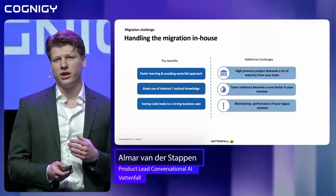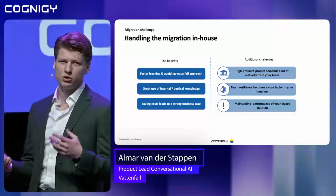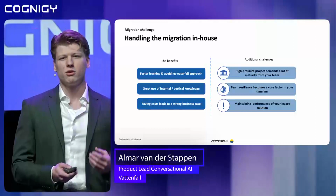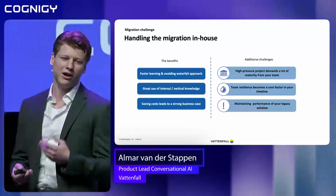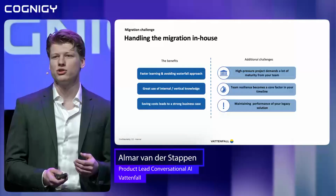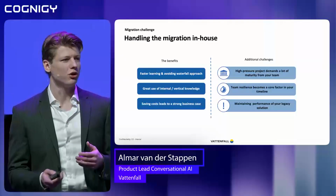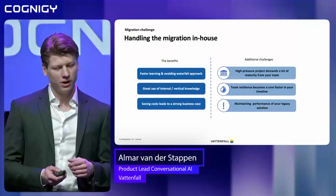But you have to keep track of the fact that this is very tough on your team, right? This is a big project, and you don't usually have the backup resources that an agency might have. You can't switch out your experts. So if one of your most senior leaders goes on vacation for a little while or somehow isn't available, that's really going to hammer your timeline. So you need to account for a little bit of resilience in your project or in your team on either side to make sure you don't fall into that pitfall. That's one that we really learned the hard way as well.